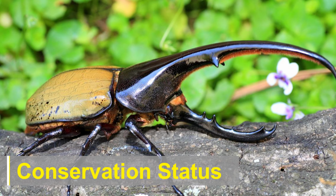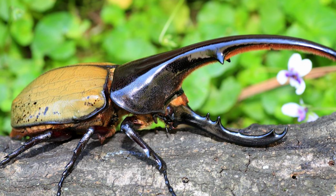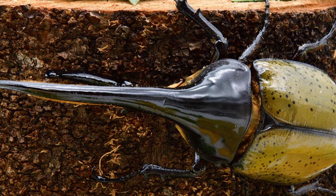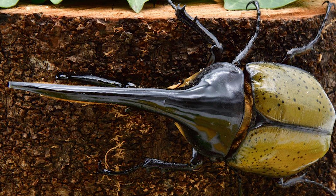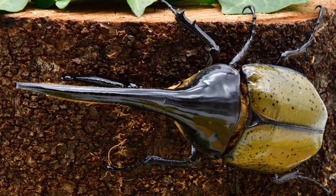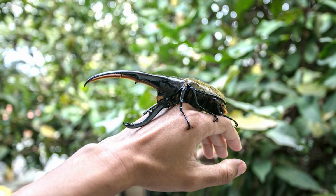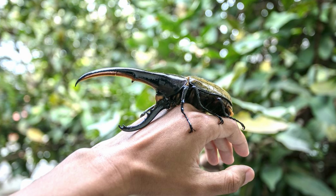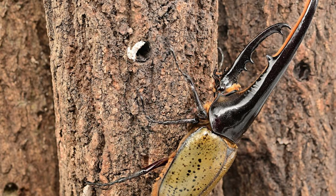Conservation status. The Hercules beetle and its various species face threats due to habitat loss, deforestation, and the illegal pet trade. Additionally, the introduction of invasive species can negatively impact their populations. While some species may be relatively abundant in certain regions, others are considered vulnerable or endangered. Conservation efforts and responsible insect keeping practices are essential to ensure the survival of these fascinating creatures.